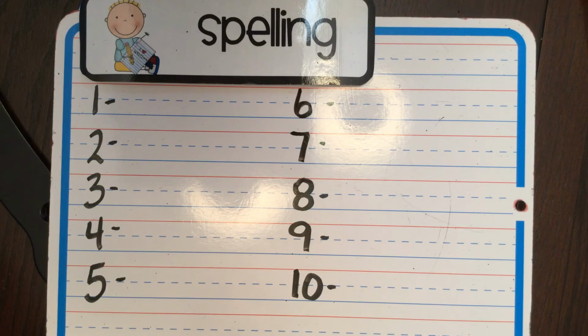Good job, my friends. If you're ready, we're going on to word number 6, and if you're not, just pause your video. Word number 6 is a 3-letter word. It is the word was. The word is was.